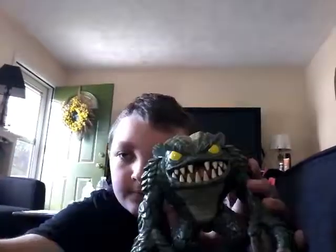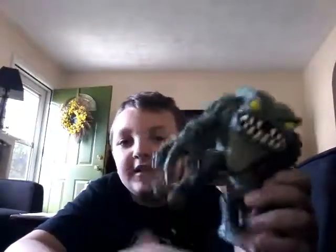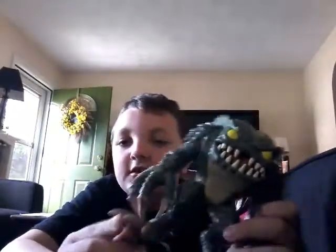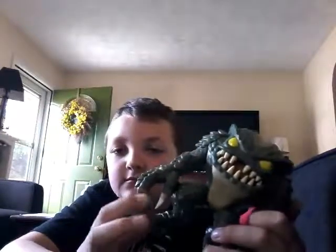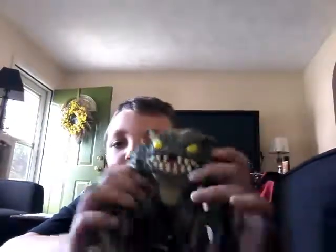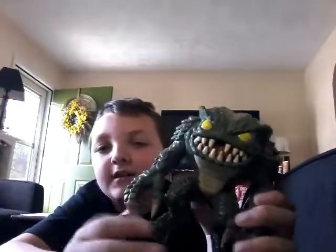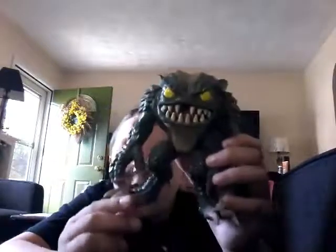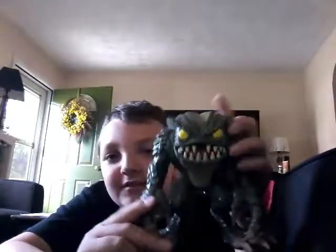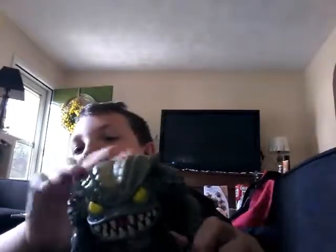Now with the figure. So here it is, guys. This thing's huge. Can't tell you how huge it is. Look at his nails. Pretty crazy, huh? Then all of his green arm, spiked looking thing. If you can tell why I thought it was Killer Croc, please tell me. And then the little eyes, and look at that. Then the back.